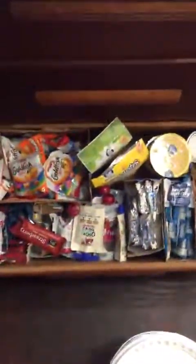It's Saturday. This is where I keep her snacks, in the bottom drawer of this little dresser, and I have it in the living room. I've stacked everything away from this because I don't want to contaminate it. It's a fairly small size.